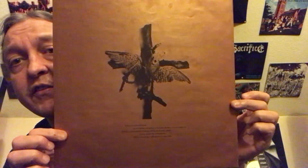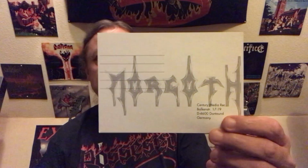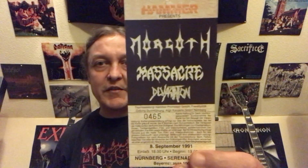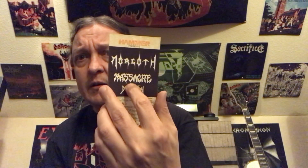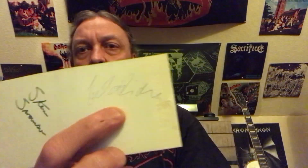Comes with a band photo, liner notes, and this one's on the back. And as always, I find stuff in my records. It's got the original order form with it. And a concert ticket. Signed by Steve Swanson, who later joined Six Feet Under. He played in Massacre at that point, and the bass player of Morgoth signed that one for me.